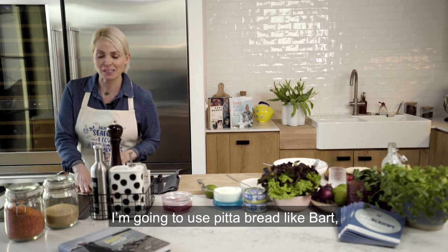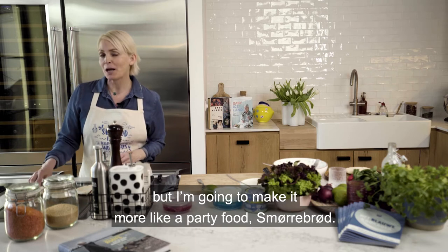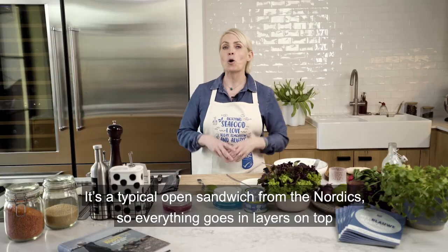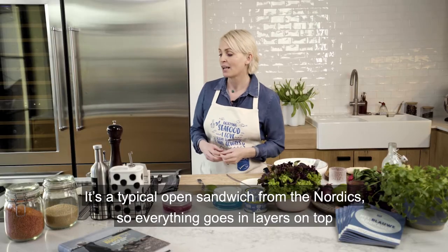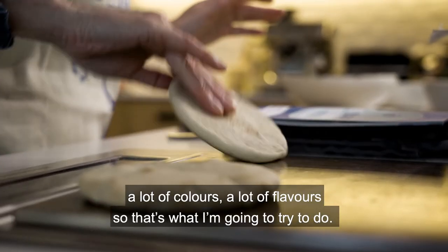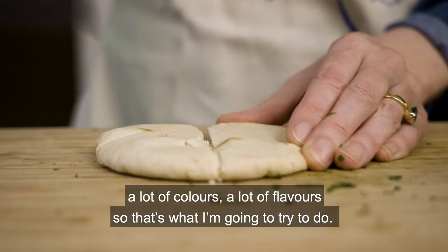I'm gonna use pita bread like Bart, but I'm gonna make it more like a party food. Smørrebrød. It's a typical open sandwich from the Nordics. So everything goes in layers on top, a lot of colors and a lot of flavors. So that's what I'm gonna try to do.